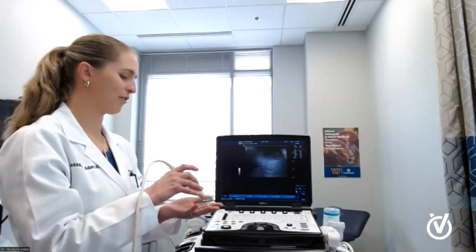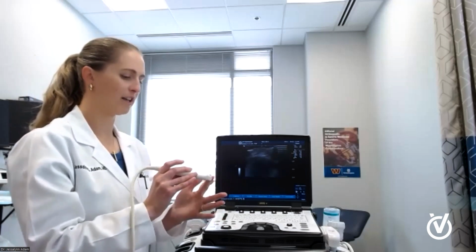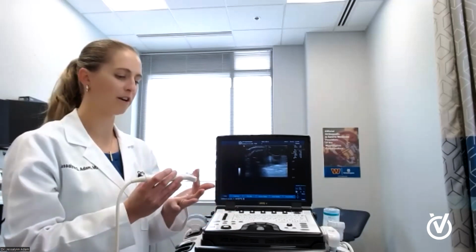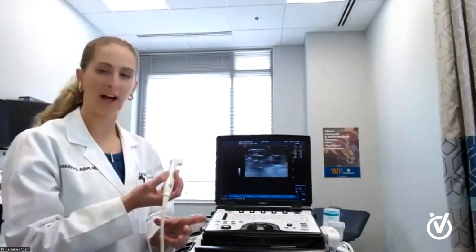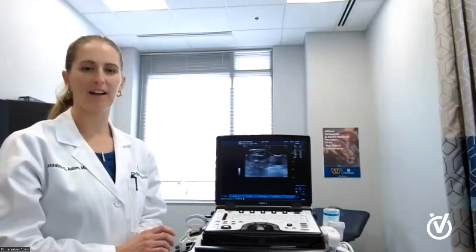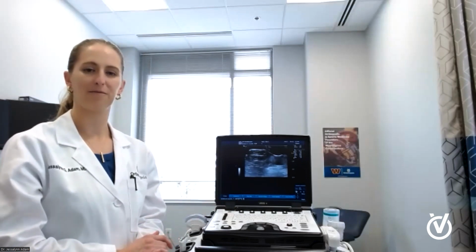The other option is if I need to not touch the area altogether, I can submerge the body part in a basin of water and use the water to transmit the sound waves instead of the gel. And I have done that before. So it should be very light. It really should not cause any pain, and should provide some really good information.